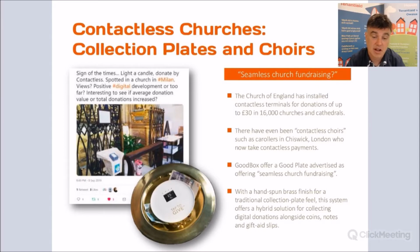So the Church of England have been installing these. I was talking to somebody yesterday, a supplier who has got a contract for Westminster Diocese, I can't pronounce the word, but the churches of Westminster area, and yeah, contactless choirs. So carolers in Chiswick who are now taking contactless payments. Imagine that, you're knocking on the doors, carols singing. Oh mate, I've got no money. Contactless. Isn't that in Gavin and Stacey at Christmas or something? Anyway, contactless carolers. But it's a good place for, as I say, if you're dealing with the public, easy way of getting donations.